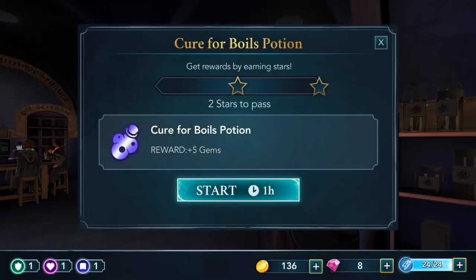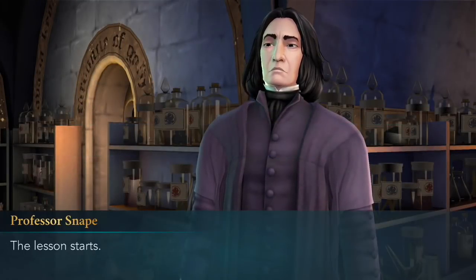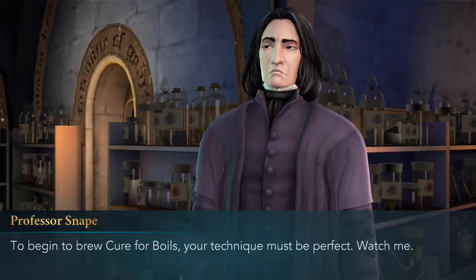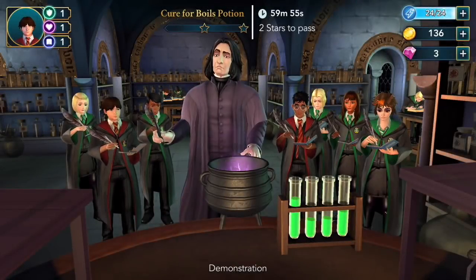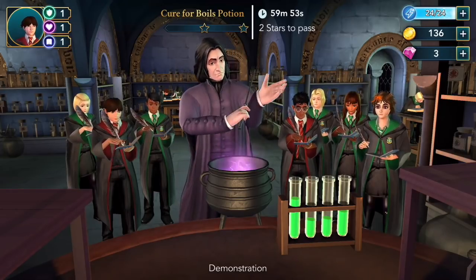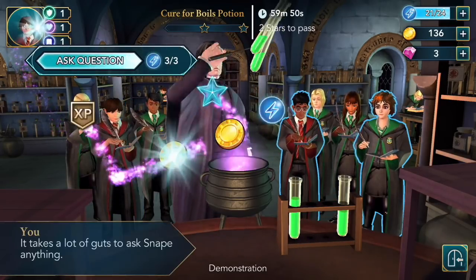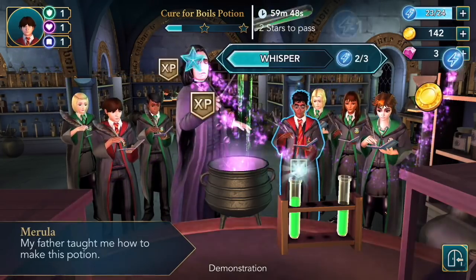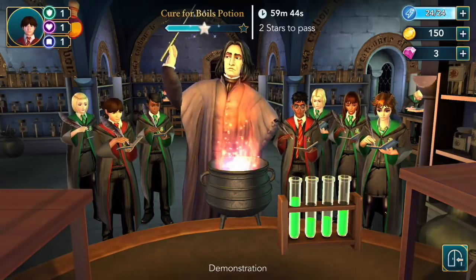All right, let's start. Here we go. Let's start tapping away. This is the demonstration. Let the lesson start. To begin the brew, cure for boils, your technique must be perfect. Watch me. I'm watching, Pally Wally. Let's see what you got there. What do you think is so good about what you're doing? I'm paying attention, okay? This person's listening. All right. Look at me tap, tap, tapping away.